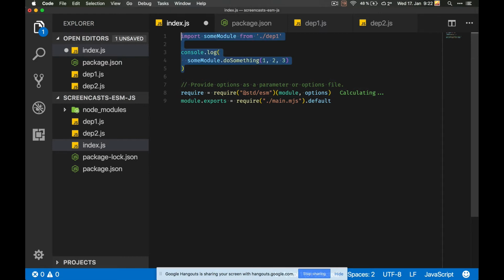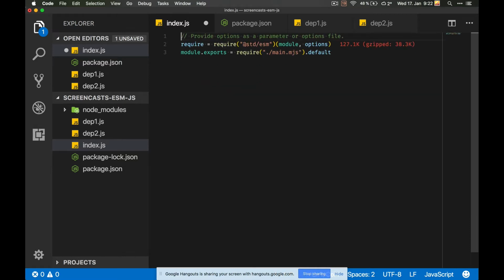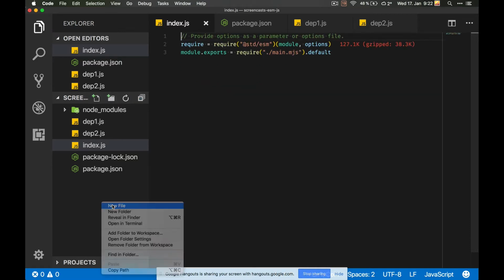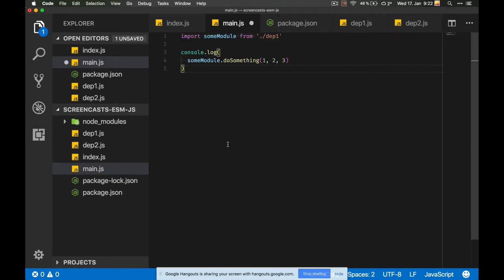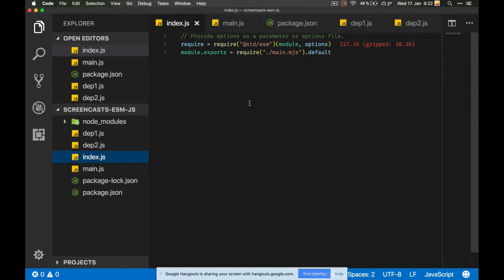And now this stuff has to go somewhere else. Let's go ahead and create a new file called main.js, and that's going to be where your application logic is going to be. And then in your index.js, you just point to your main.js. See right there where it says main.mjs? There you go.